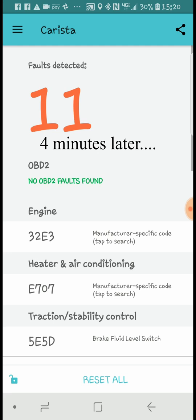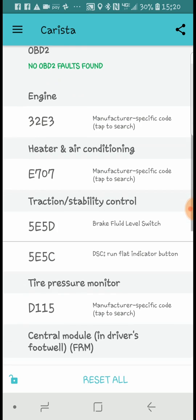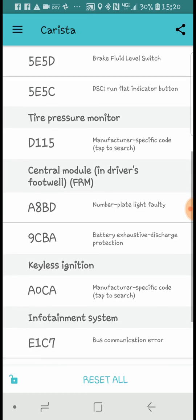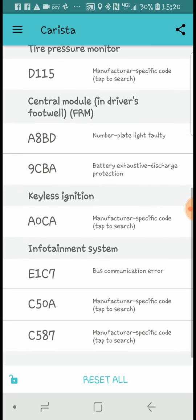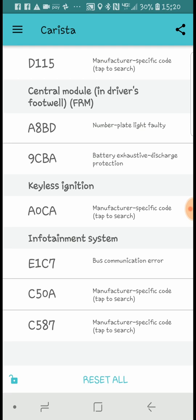About 4 minutes later, it pops up. We've got 11 faults here. All sorts of crazy stuff was wrong with this car. We got engine faults, heater faults, traction control, tire pressure, central module, keyless ignition. We were having problems with this car where you couldn't even use the keyless remote.